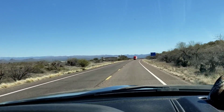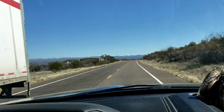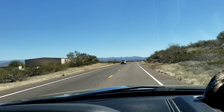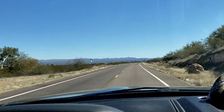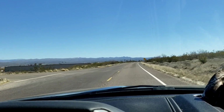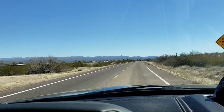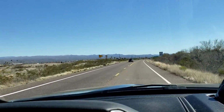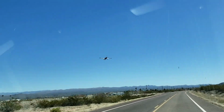When we drive home from the Quartzsite area, we try to stay off the interstates as much as possible. So we like to come through US 60 and this drive through Wickenburg. It's pretty quiet, the road's in pretty good shape, and you don't have to fight with all the trucks like you do on the highway. So here's the Wickenburg Airport coming up on the left. There's a plane coming in right above us. That's pretty cool.